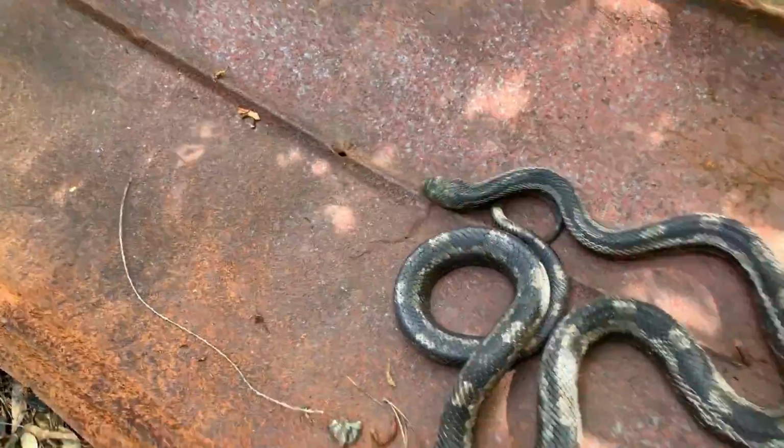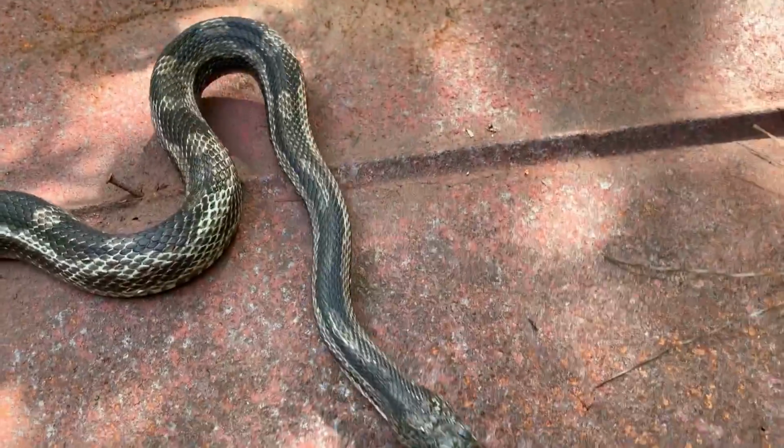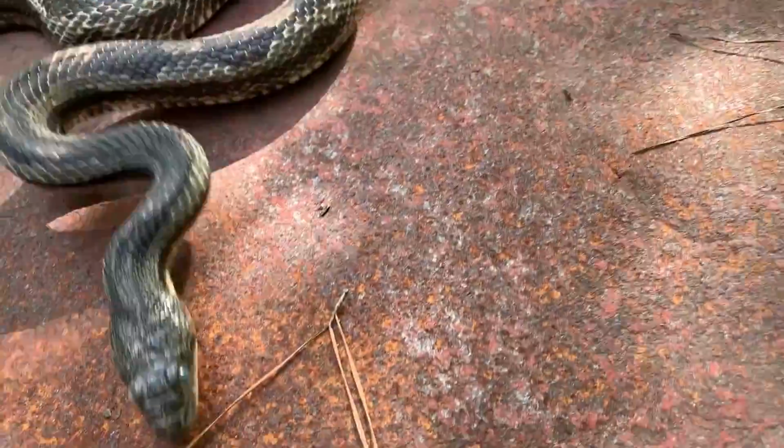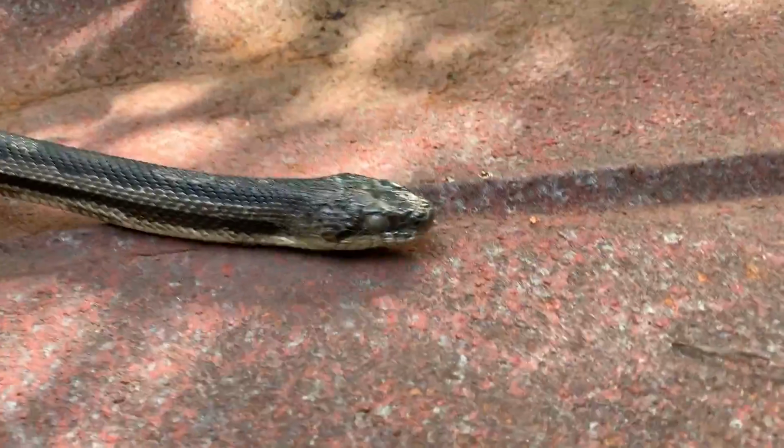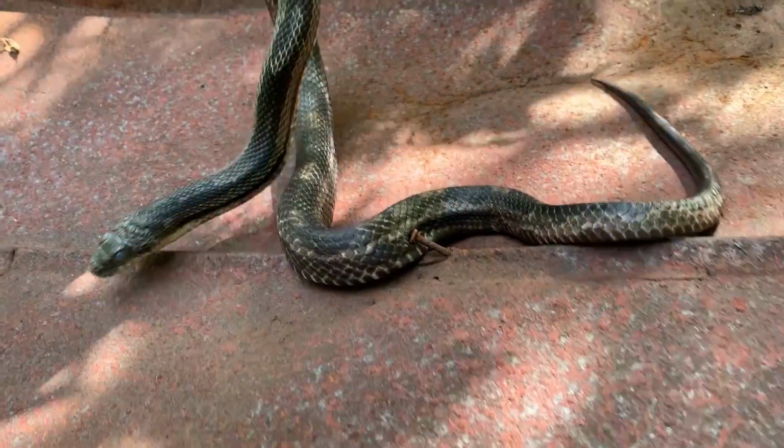Definitely exhausted my flipping luck early today. But a rat snake, it's better than nothing. This guy is really deep in shed. Please don't bite me. You can see his eyes. Super cloudy. So I'm just gonna put him back and probably go road cruise.